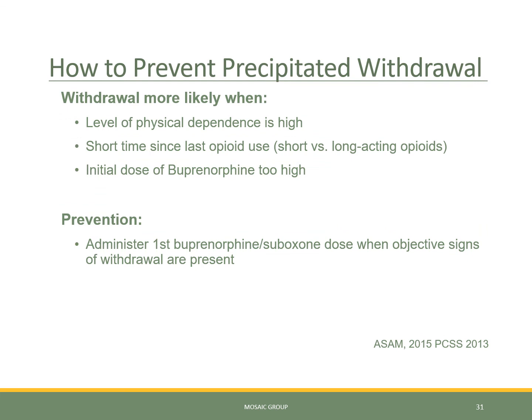And as we work to prevent any precipitated withdrawal that the patient may have, withdrawal is really more likely when there is a high level of physical dependence, while having a short time since last opioid use. If we think about short-term versus long-term long-acting opioids, if you want to think about heroin versus methadone as an example, as well as if the initial dose of buprenorphine is too high.